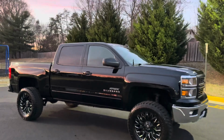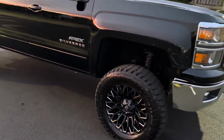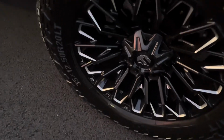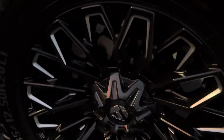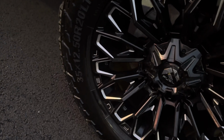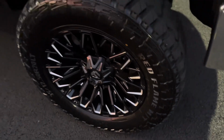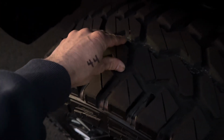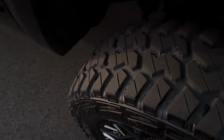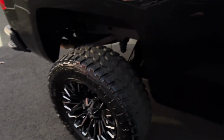Very cool setup right here, guys. Riding on a set of multi-spoke Fuel wheels, really nice. Machine face, black face with machined edges or lip. Wrapped around this wheel is a 35x12.50 20-inch mud terrain tire. Really nice, kind of resembles the Toyo Open Country MT, or maybe the Nitto MT platform. Same kind of style, same kind of blocky tread.